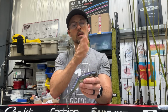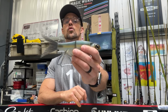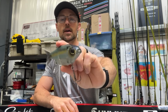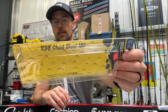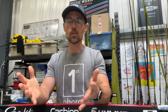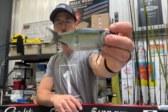You're going to throw it to cover, like a lay down or a dock or anything like that, and then you can chop it up, make that thing be real erratic. Fish will come out of the cover and rush that thing. Very cool. I don't have any on the water video to show you at the moment, but that's the Spro KGB Chad 180 right there. Finally getting into stores. Like I said, I think they have 5 or 6 different colors. All of them look really good. In my opinion, that gizzard shad right there is beautiful. There it is right there.